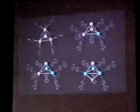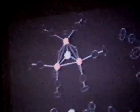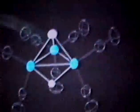These are the 4 clusters we'll be dealing with. They all contain 3 metal atoms. The first contains 3 ruthenium. The second contains 2 ruthenium, 1 cobalt. The third contains 2 cobalt, 1 ruthenium. The last contains 3 cobalt.